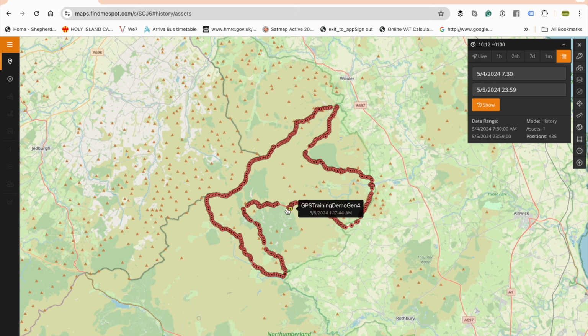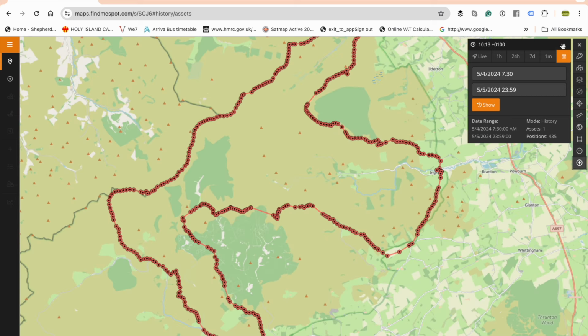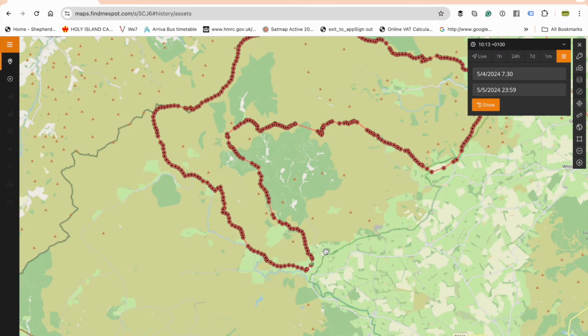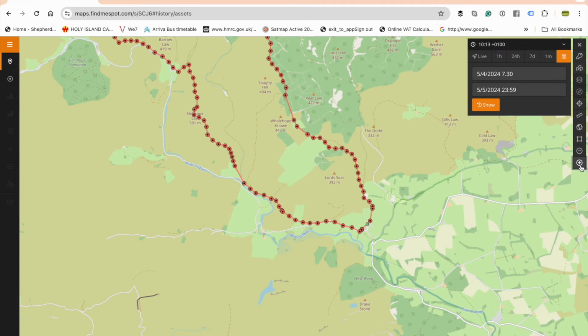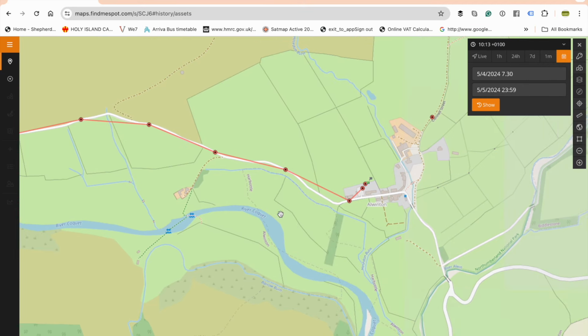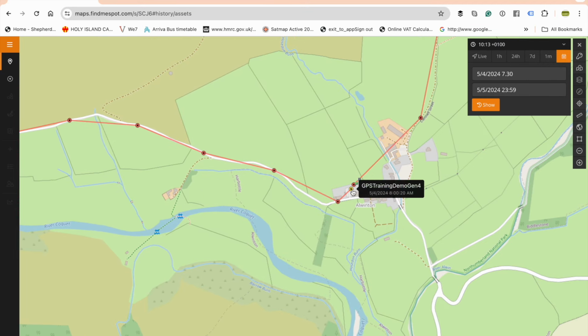So straight away you can see there's a few little gaps there before we go. Then we can just zoom in and zoom out, and that will load it up there. So we actually started at Alwinton, which is down here, and then we can zoom in there. And you can see all the little track points that we did. You can hover over them: that was at 8 o'clock in the morning, 8:01, 8:04, 8:06. So you can see the track points.